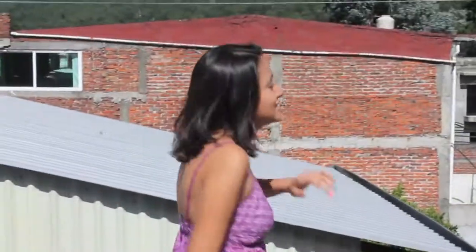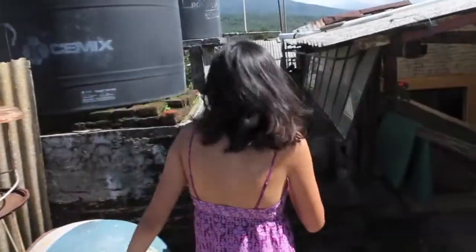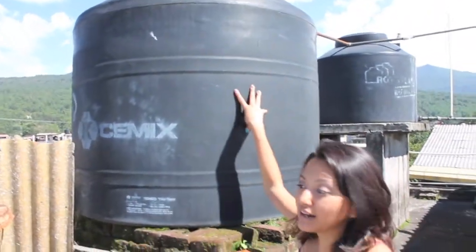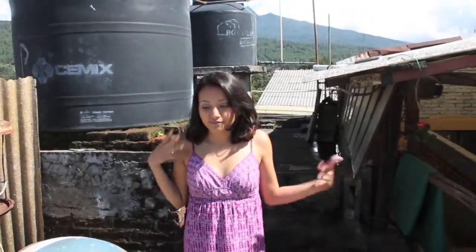So as you guys can tell, there's the view. It's like the mountains and the houses and the trees. There's so much green here. I love that. But yeah, I love being up here. I've taken a few pictures here already. So these big old black things are where the water is, and you fill them up with water and whatnot, and it disperses the water all throughout the house. So that's what they are for.